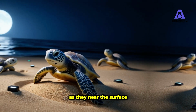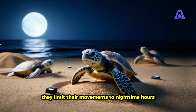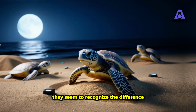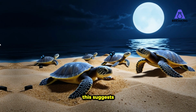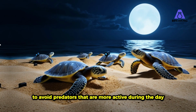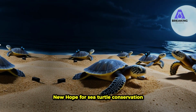As they near the surface, the hatchlings exhibit yet another intriguing behavior. They limit their movements to nighttime hours. Even beneath the sand, they seem to recognize the difference between day and night, instinctively waiting for darkness to make their final dash to the sea. This suggests that the hatchlings have evolved a strategy to avoid predators that are more active during the day, a remarkable adaptation for survival.